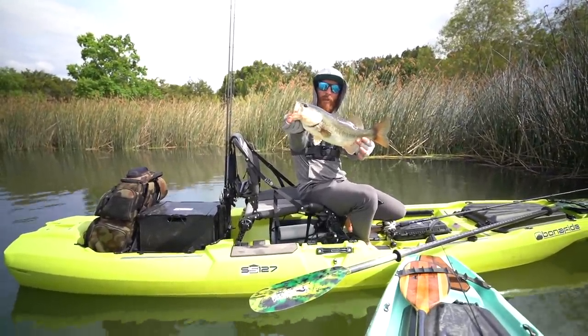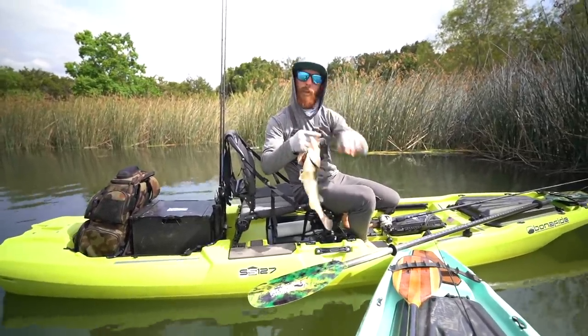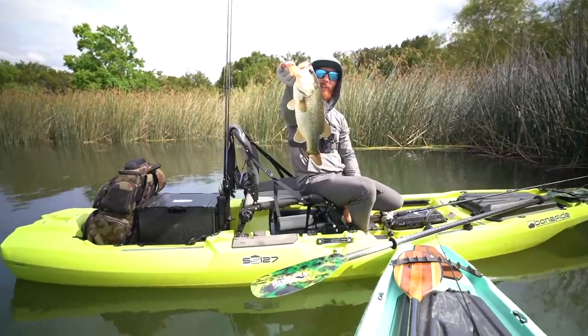My first one of the day. We are maybe 3 hours in. I think we got out here at 2 o'clock or so. It's closing in on 5 p.m. Let's go ahead and get this fish back in the water.